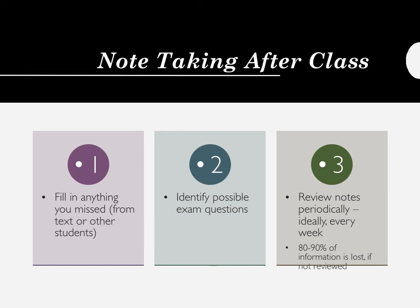Another really important thing after class with your notes is identify possible exam questions. So I gave you the hint of putting a star beside the slides in your notes that you think are going to be test questions based on what the professor has said, based on the professor repeating it, based on the professor even saying, this might be a good test question, right? So you should have those stars in your book.